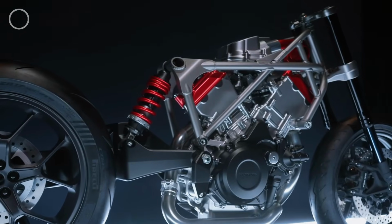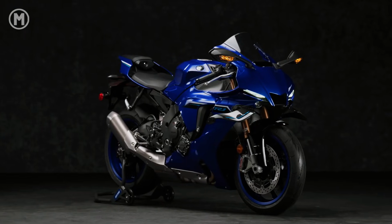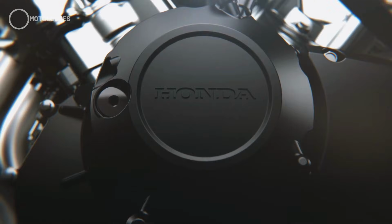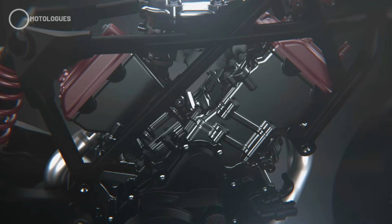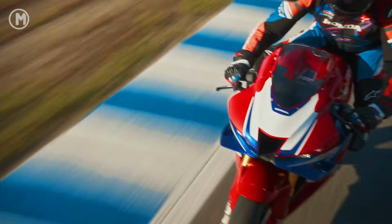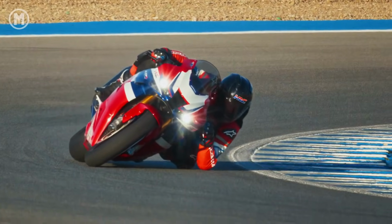This configuration is something you rarely see in modern sport bikes. Most manufacturers stick to inline or V4 engines for reasons like efficiency, weight distribution, and power delivery. But Honda decided to do something different, creating a V3 engine with 2 cylinders facing forward and 1 facing backward. This setup was claimed to deliver strong torque in the low to mid-range while still being ferocious at high revs.